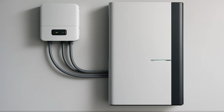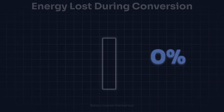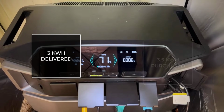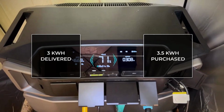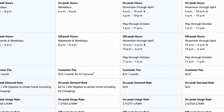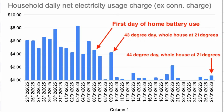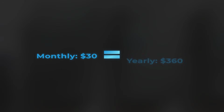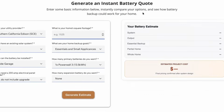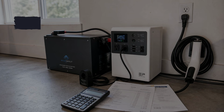But no battery gives back everything you put into it. Around 15% is lost as heat during conversion. So refilling those 3 kilowatt hours actually means buying closer to 3.5 at the cheap rate, which costs you about 28 cents. Your real net saving is a little under $1 a day, call it $30 a month, or roughly $360 a year. And that is the number the sales pages leave out.